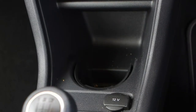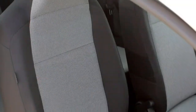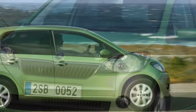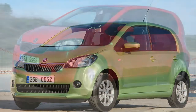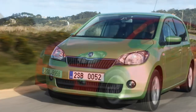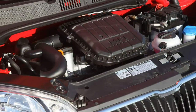A DAB radio is optional on all models, while climate control can be added to SE trim and above at extra cost. Some options are bundled into packs, too. The Safety pack includes City Safe and passenger airbag deactivation. The Convenience pack has cruise control, trip computer and rear parking sensors. The Winter pack has heated front seats, electrically adjustable heated door mirrors and fog lights. The Summer pack has a panoramic sunroof and privacy glass. The Leather pack adds a multifunction leather steering wheel.